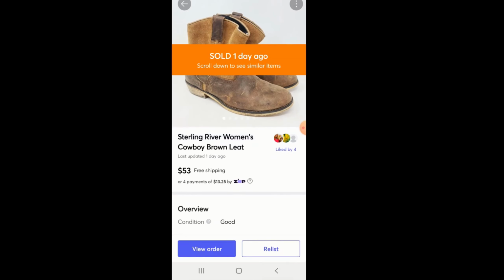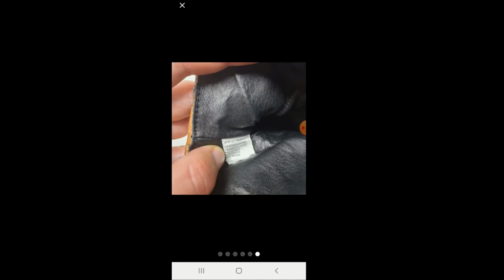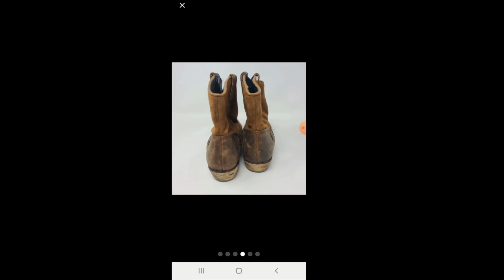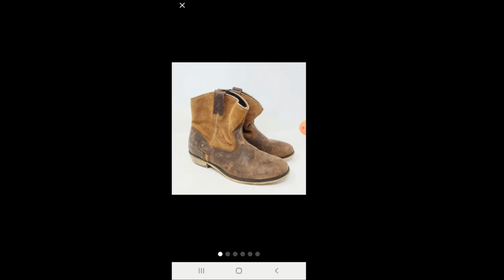So here are some Sterling River women's cowboy boots. I picked them up at the bins, and I picked these up after the bins were completely picked over. And I believe that nobody picked these up because they did not have a brand listed on the inside or the outside. But they felt like really great quality, and these scratches and distressing are no big deal for a lot of buyers. My Freebird boots actually have purposeful distressing similar to this leather here, this oiled leather look.